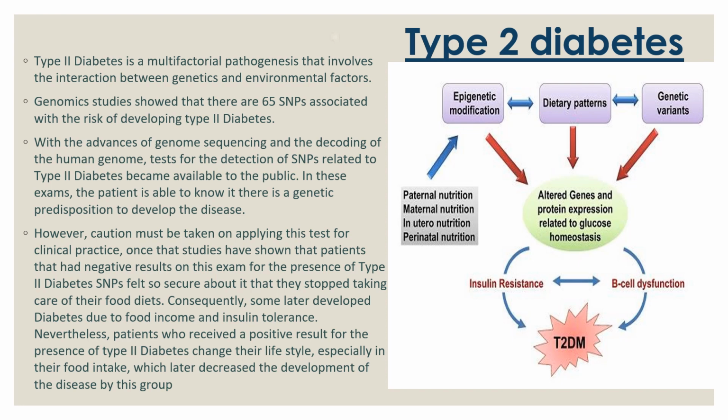In these exams, the patient is able to know if there is a genetic predisposition to develop the disease or not. However, caution must be taken in applying this test in clinical practice, because once the test has been done, the patients who have shown negative results may become carefree and may develop diabetes later on due to lack of concern.